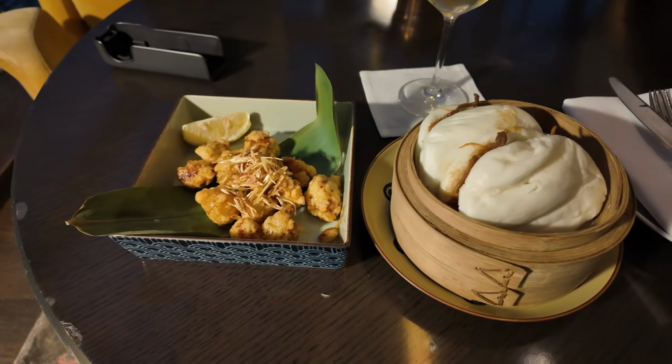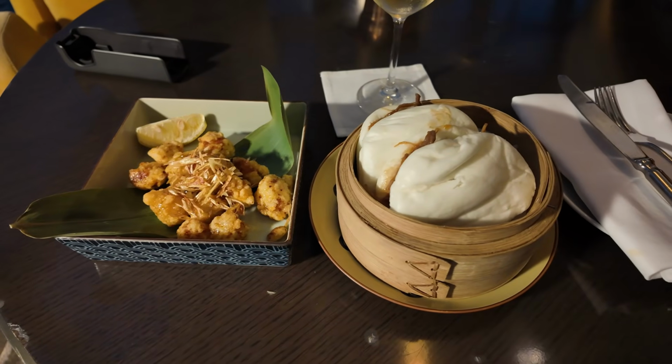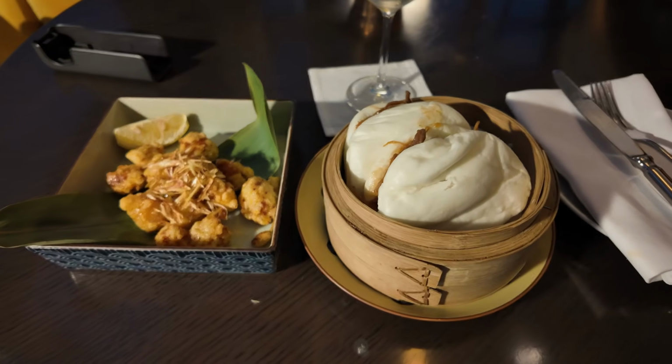On the left we have lemongrass chicken, and on the right we have Wagyu beef brisket.